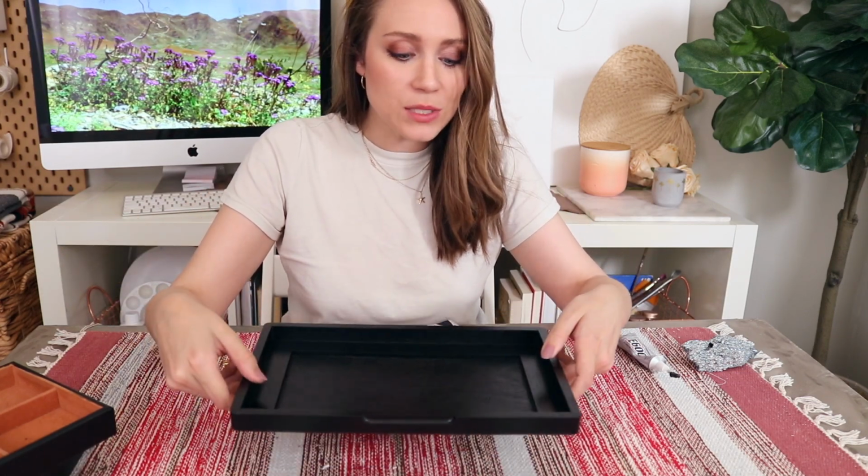I imagine that there used to be probably a mirror in this box, but it's no longer in there. So instead of adding a mirror, you can always add a little bit of texture and color using just a simple fabric.